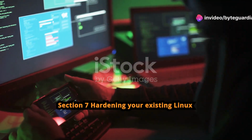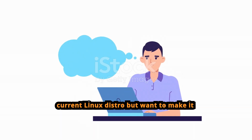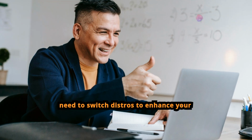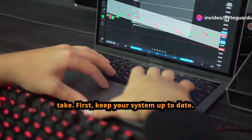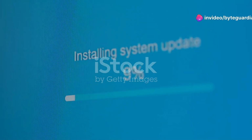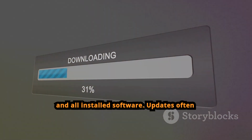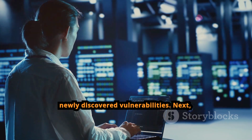Section 7. Hardening your existing Linux system. What if you're happy with your current Linux distro but want to make it more secure? Excellent question. You don't need to switch distros to enhance your security. Here are some steps you can take. First, keep your system up to date. Regularly update your operating system and all installed software. Updates often include security patches that address newly discovered vulnerabilities.